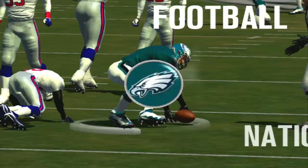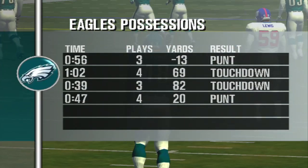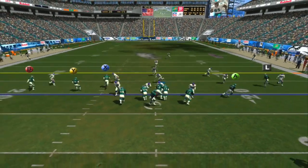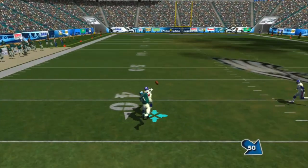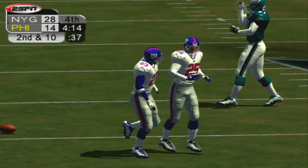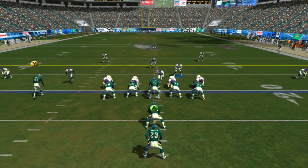Punt, 2 touchdowns, and a punt. Each drive only lasting 3 to 4 plays. They'll have to score that quickly if they want to have a chance to tie it up before time expires. McNabb throws. Owens can't make the play on the ball. Allen was in better position for that pass. There's not many weapons to work with on offense. Expect more passes to Owens.